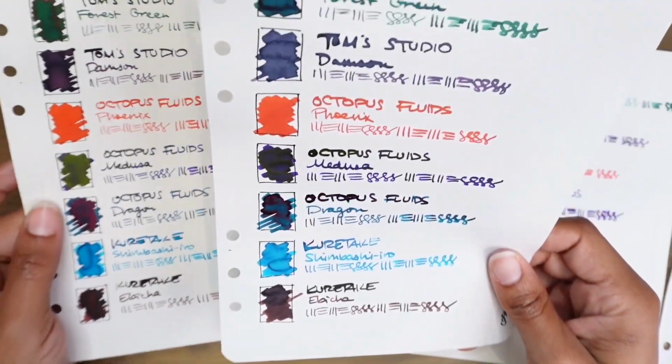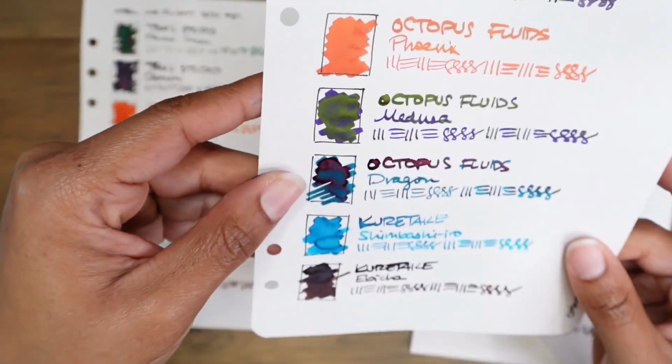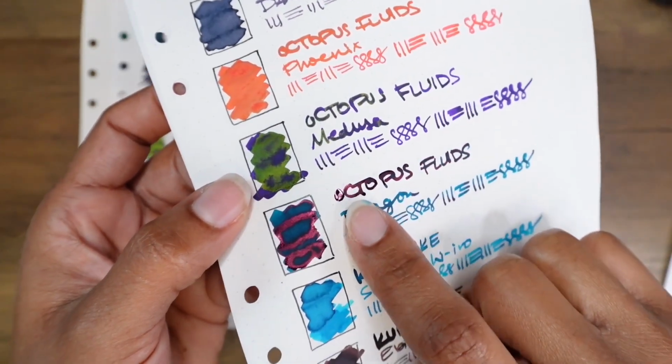Octopus Fluids Dragon, the sheen where it is super duper shiny and reflective, it's still a bit tacky to the touch. It's a bit sticky. And this part right here, I don't even want to touch it. I have a feeling that that's probably still wet right there.